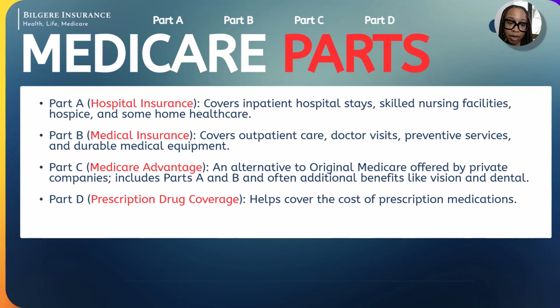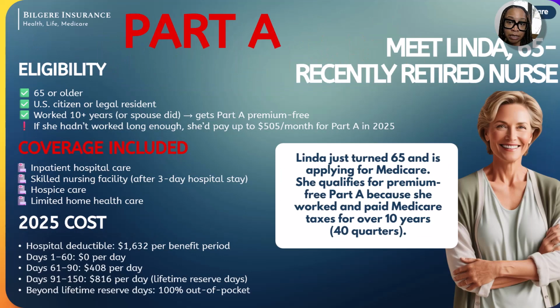So let's get into Part A to start. Let's meet Linda. She's 65, just turned 65, and is applying for Medicare. She qualifies for premium-free Part A because she worked and paid Medicare taxes for over 10 years, which is 40 quarters. Let's dig a little deeper into what that means.